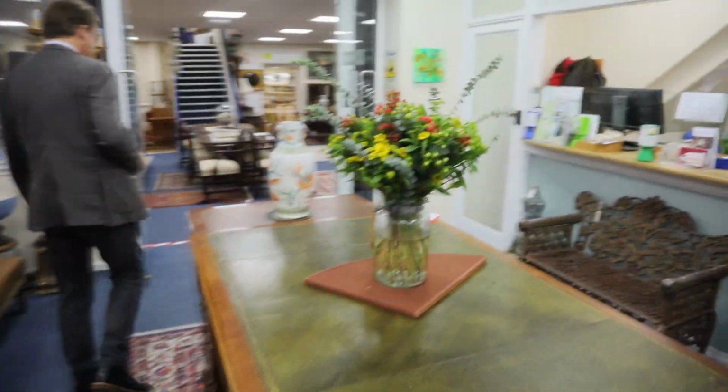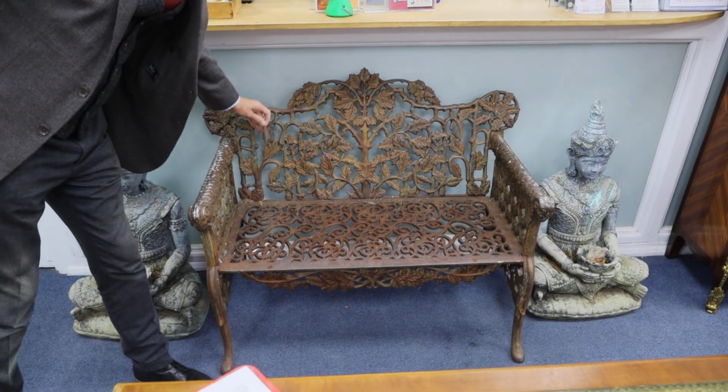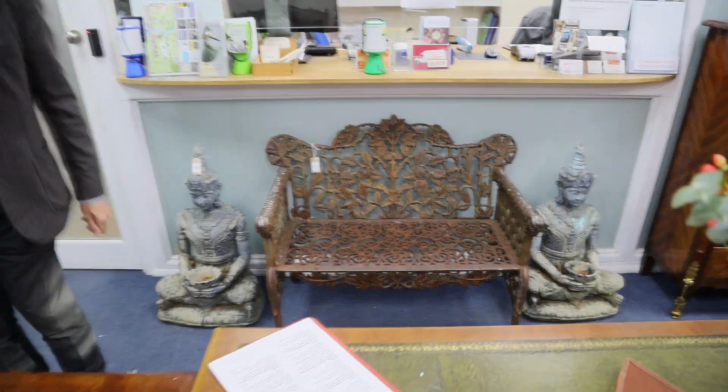Someone's done some nice flowers, as ever. Nice little garden bench here, this is cast iron. Good solid example of that. Little one there, that's in at £300 to £500, not a bad thing at all.